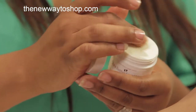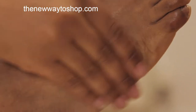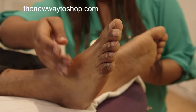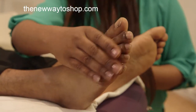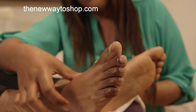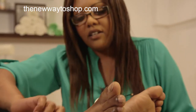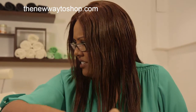So what I'm going to do is put some on Anthony at the moment to show you how well it works on Anthony's feet. You don't need a lot. If you put it in, you can see it being absorbed into the skin. It makes the skin very nice and smooth. I'm just going to work on the calluses here on his foot, just rubbing it in. How does that feel, Anthony? And when you actually feel the difference between what you've put in here and the other skin here, the skin feels smoother and softer, doesn't it?